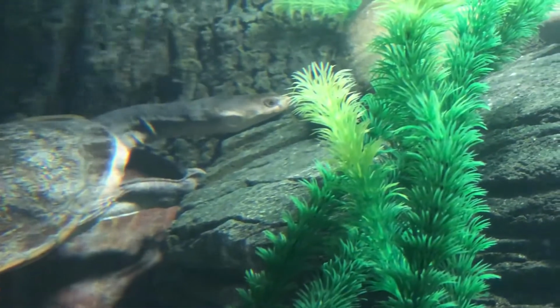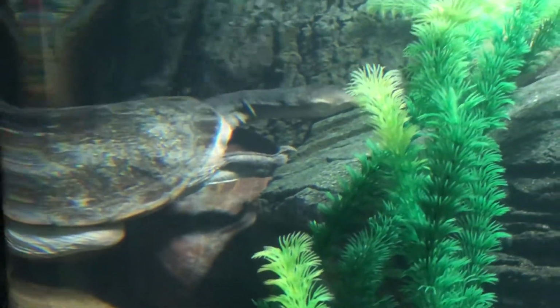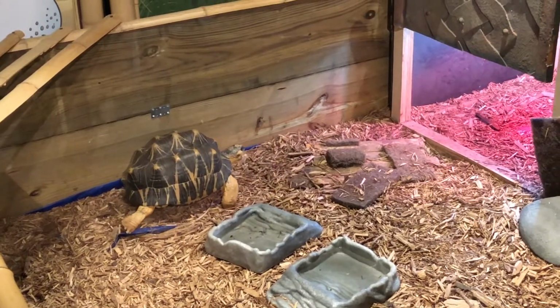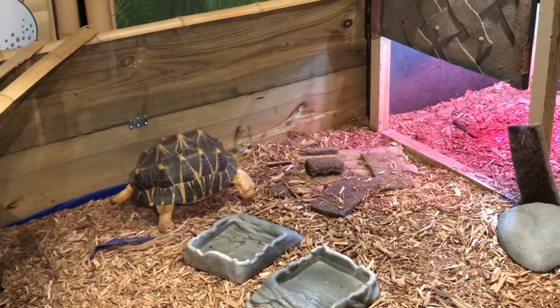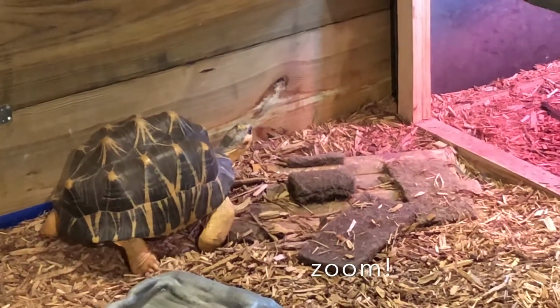Now, they had a lot of species of turtle also. I'm not as familiar with identifying different species of turtle as I am with fish. But this tortoise was so fast, this video is not sped up at all, he was moving, you know, for a tortoise.